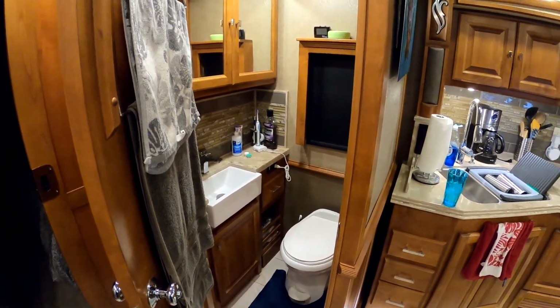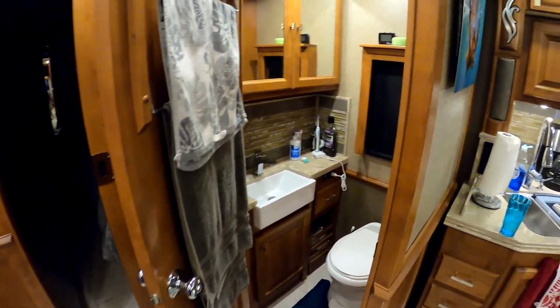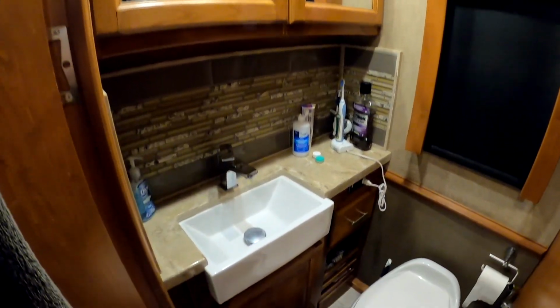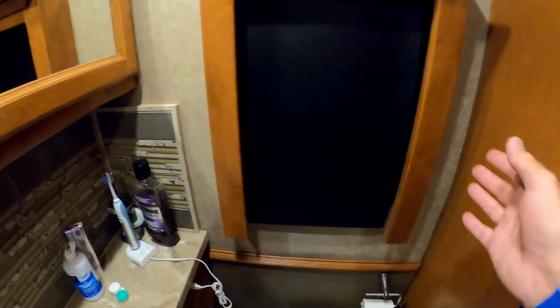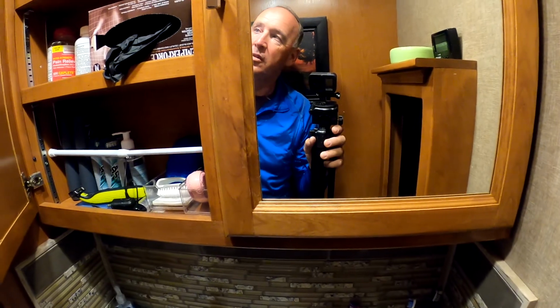So this is the half bath, right across from the refrigerator here before you get to the bedroom. Up top we have 2 medicine cabinets. Down below we have more storage. Have a window here, storage up top, storage.